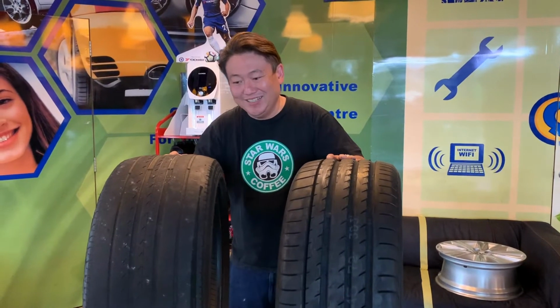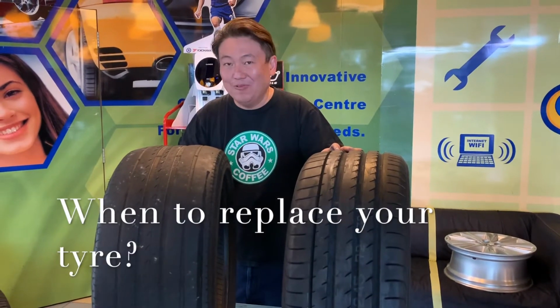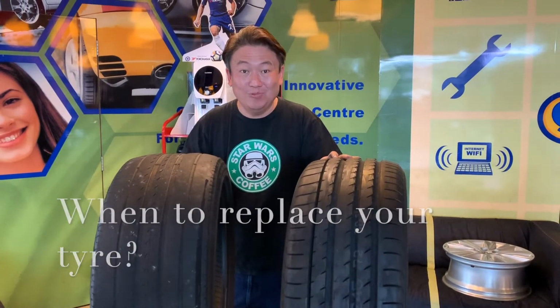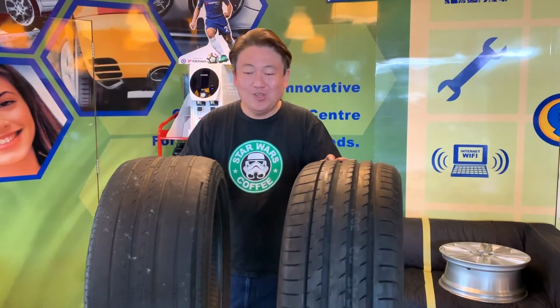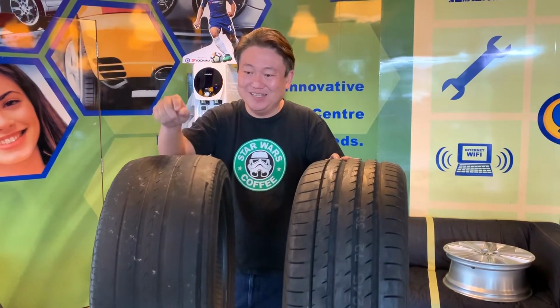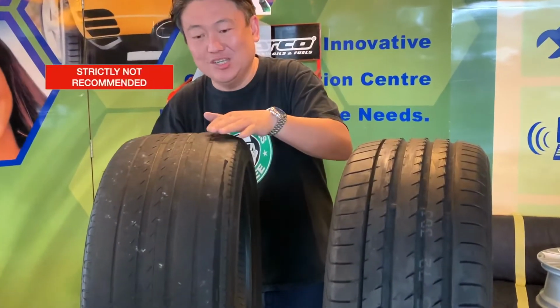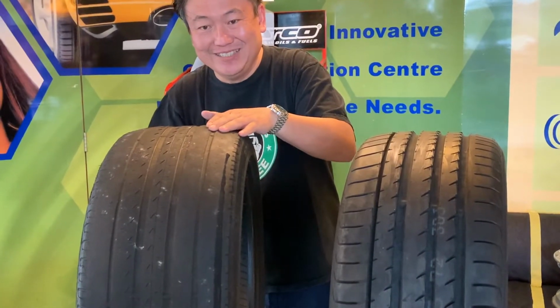Hello everyone, what I would like to cover today is when is the time to replace your tires. Most consumers will tend to use the tire until you see something like this. Okay, this is very dangerous. This is strictly not recommended.